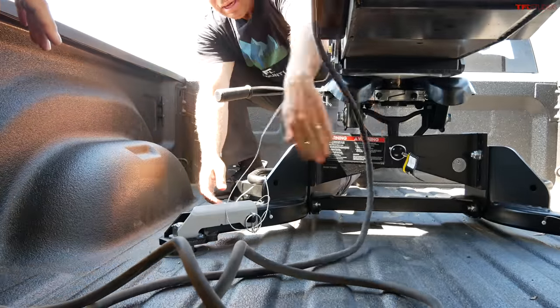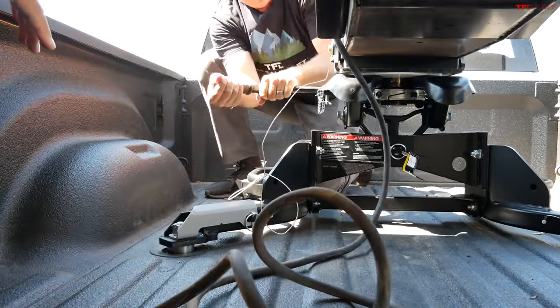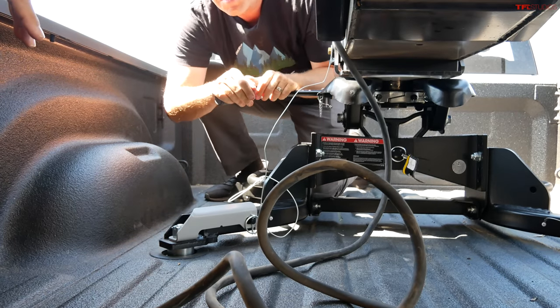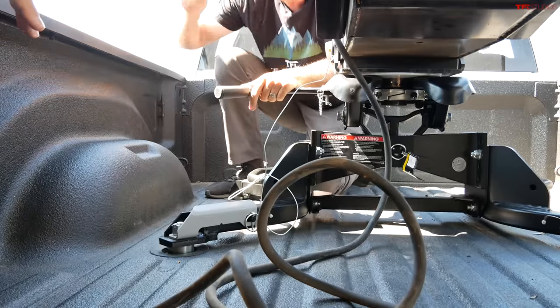Okay, so we got the breakaway cable, we latched the jaw. So let's make a turn and see if it turns. Cool, we got the jacks all the way up. We're on top of things. Give it the beans.